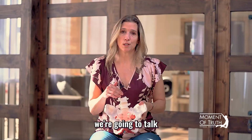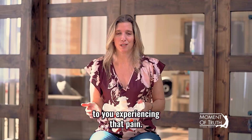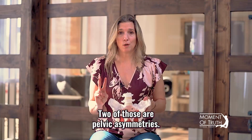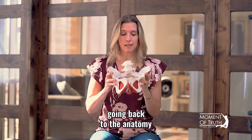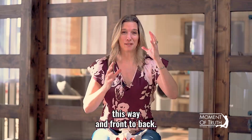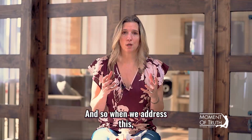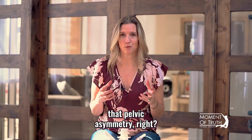And so today we're going to talk about things that flare that pain and might have led up to you experiencing that pain. Two of those are pelvic asymmetries. So again, going back to the anatomy and how these two sides can shift this way, and front to back. And so when we address this, we want to make sure that we're fixing that pelvic asymmetry, right?